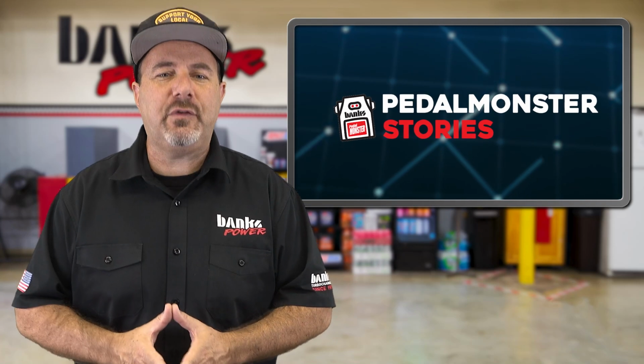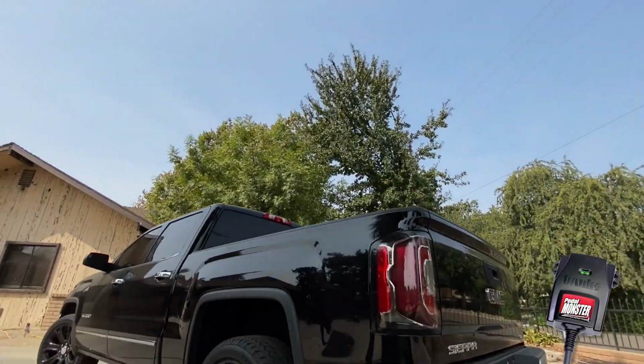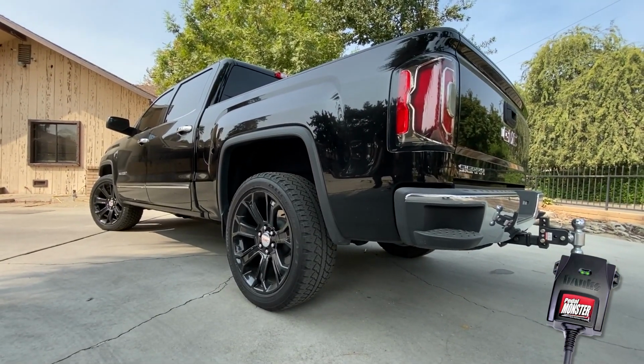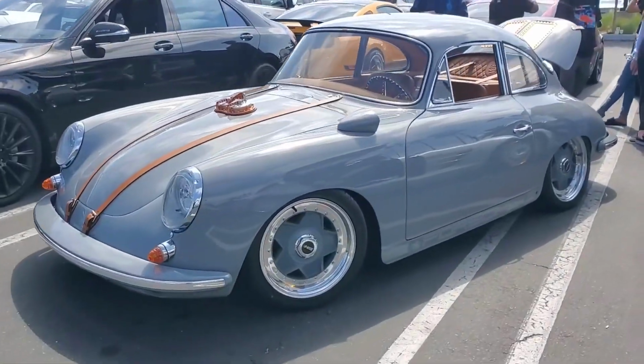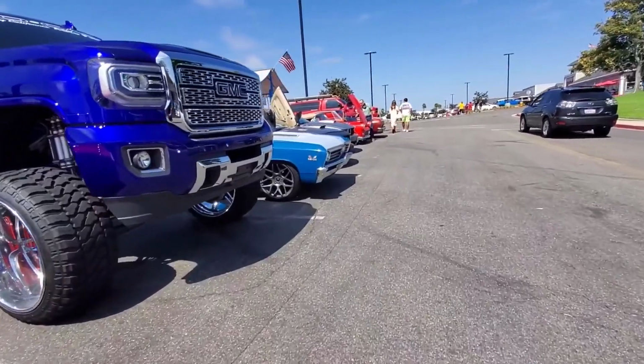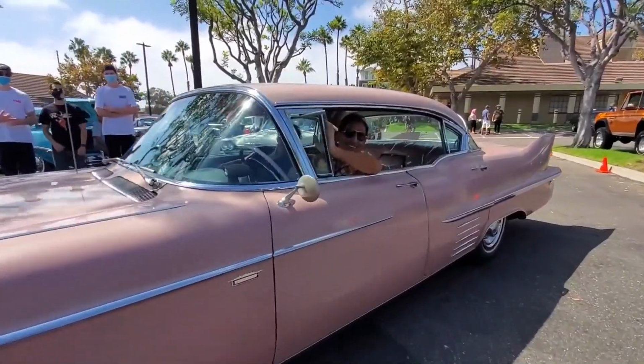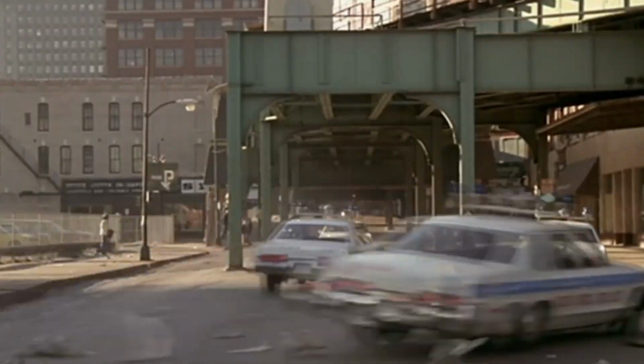In our new PedalMonster stories, we take a ride with Brandon in his 2018 GMC Sierra. So we met up with him at the Quarantine Cruise in Huntington Beach, California a couple of weeks ago. And by the way, if you're in SoCal, the Quarantine Cruise happens every 3 weeks or so, and it's pulling over 1,500 cars and trucks, new and vintage. It's so much fun, and the cops love it.